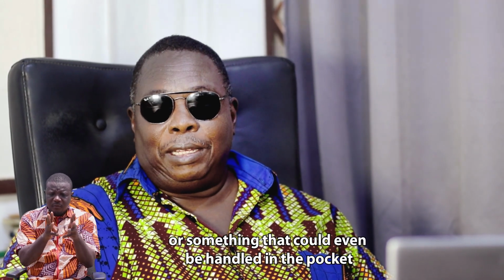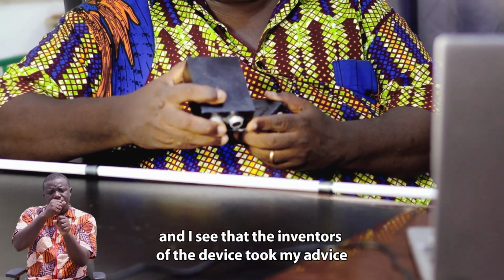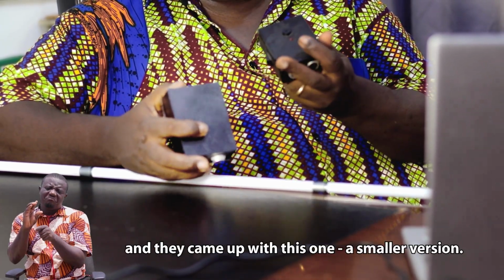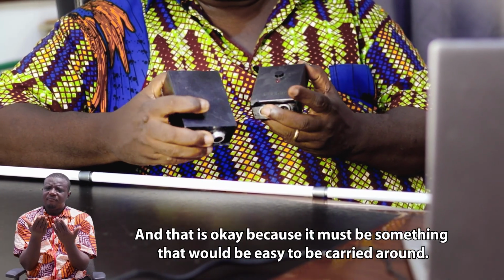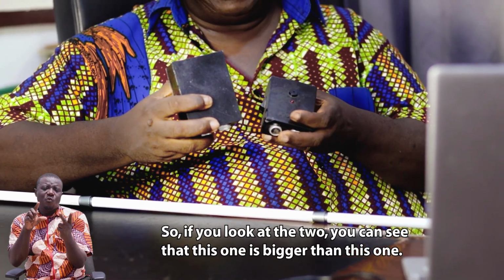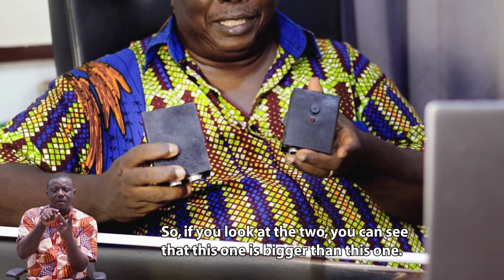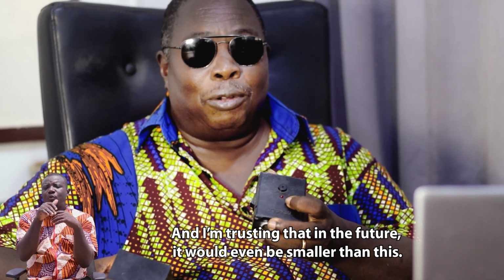Speaking. And something that even could be handled in the public. And I see that the inventors of the device took my advice and they came up with this one, a smaller version. And that is okay because it must be something that is easy to be carried around. So if you look at the two, you can see that this one is bigger than this one. And I'm trusting that in the future it will even be smaller than this.